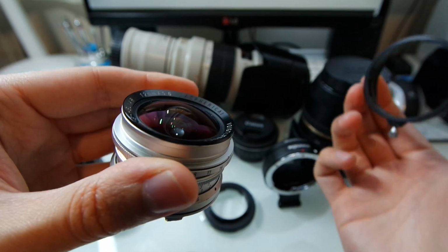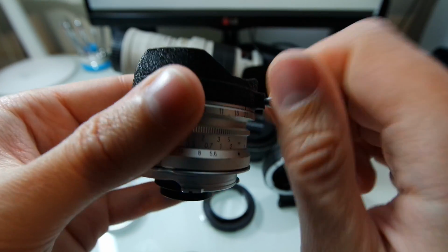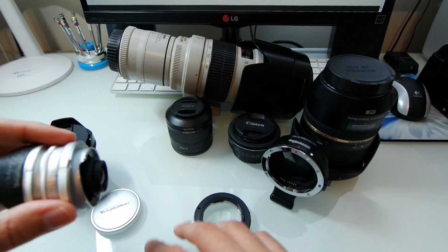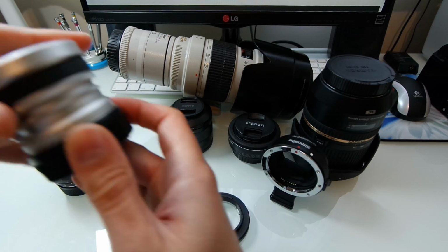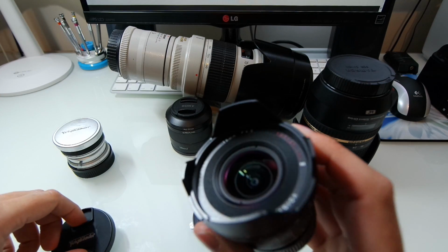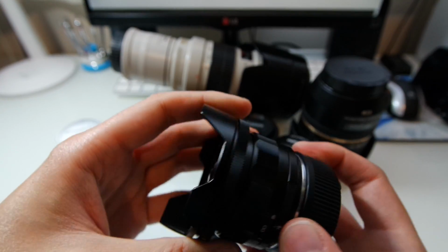You can take the hood off, and it's nice and easy to do that, and it's just a great little lens. I've also got, stick that back on there, I've also got the latest version of the 15mm, which is quite a coveted lens. It's really doing quite well out there. Everyone's rating its sharpness, and it's a nice lens.